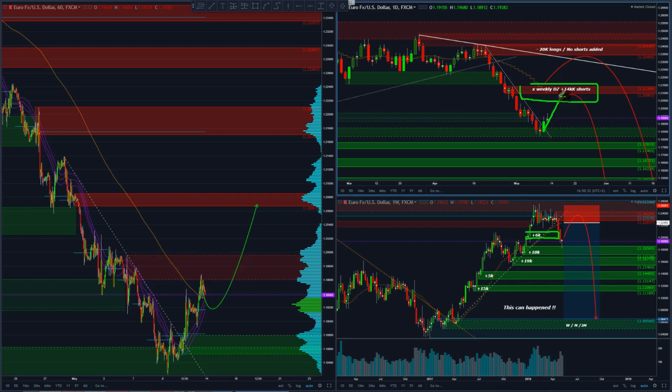Potentially I will be adding one short here, and if the market breaks higher, I will be adding another short here. But I have one short from somewhere here. I already have 500 pips, but I'm not closing the trade now because there is a positive swap. So I don't mind if the market comes up again for another 3-4 weeks and then drops, because I still expect that this is going to happen. This is a potential 500 pips trade with the positive swap to this weekly, monthly and 3-month demand zone.